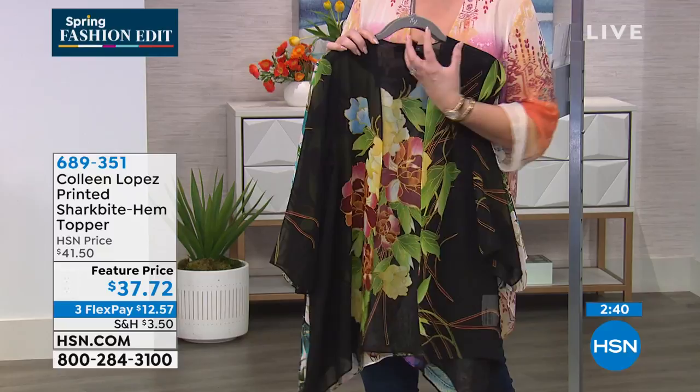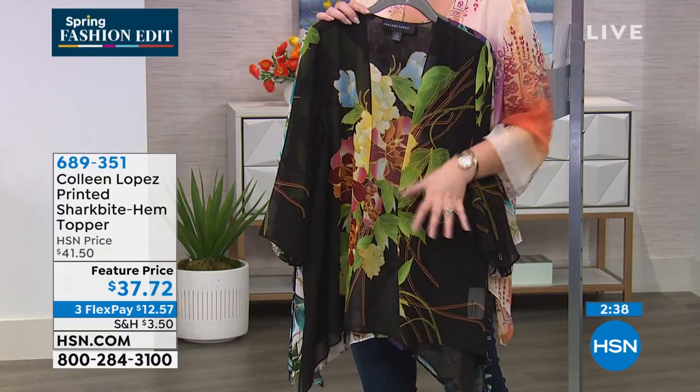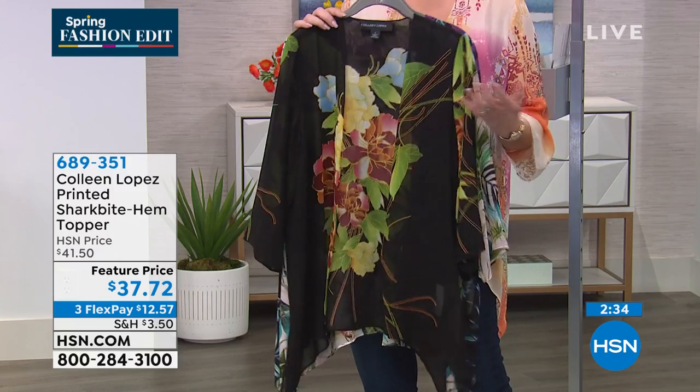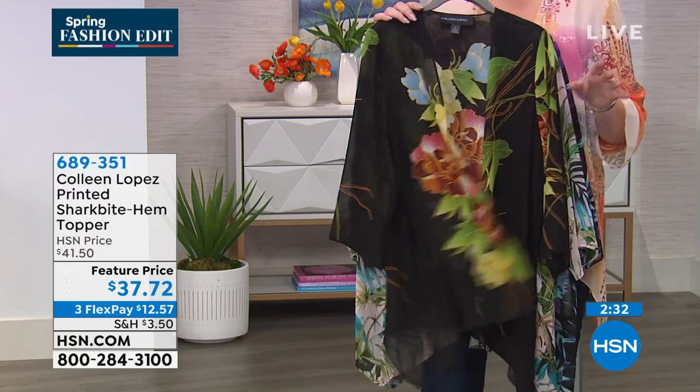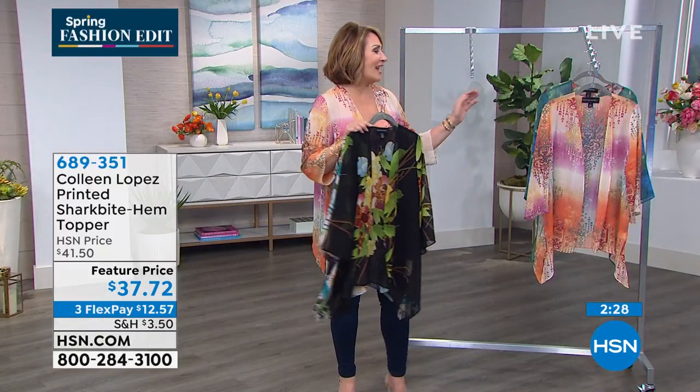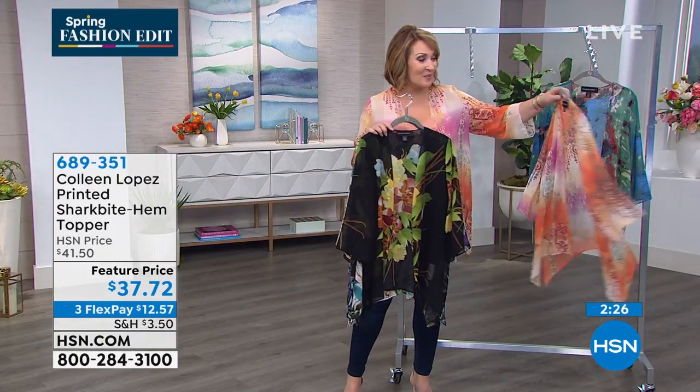They're showing these beautiful, artful necklaces with these fun, fabulous prints. So this, you need the topper, right? You need the fun little topper. And this is one I promise you, you're not going to find for $37.72. No way, no how. I know over 3,000 have been spoken for.